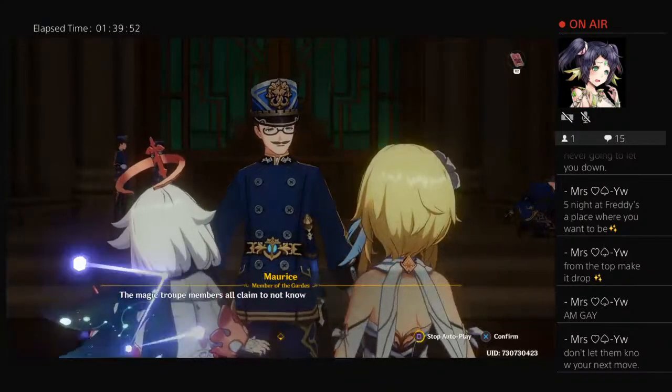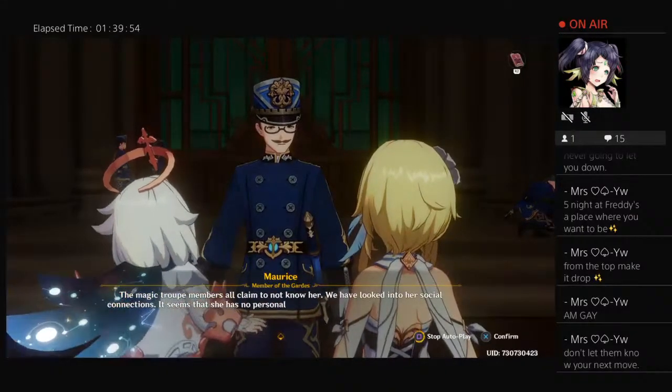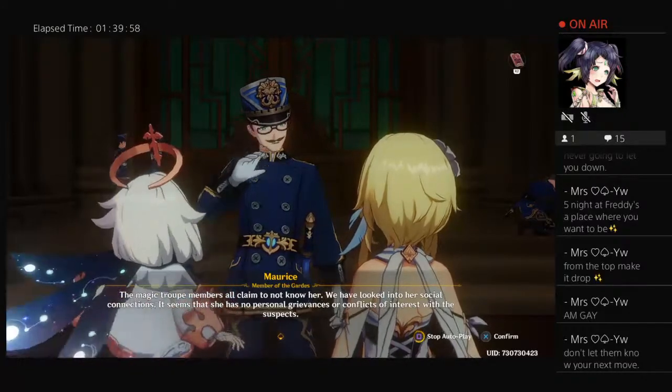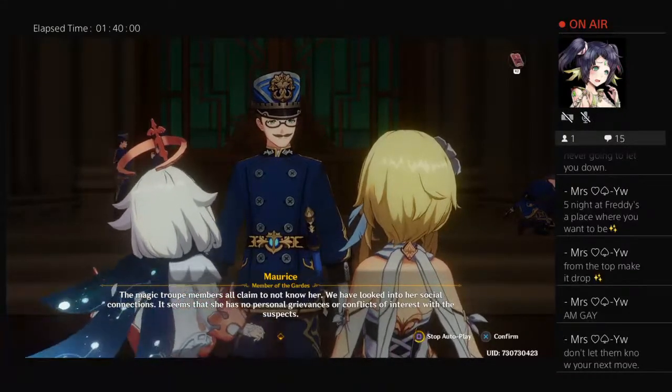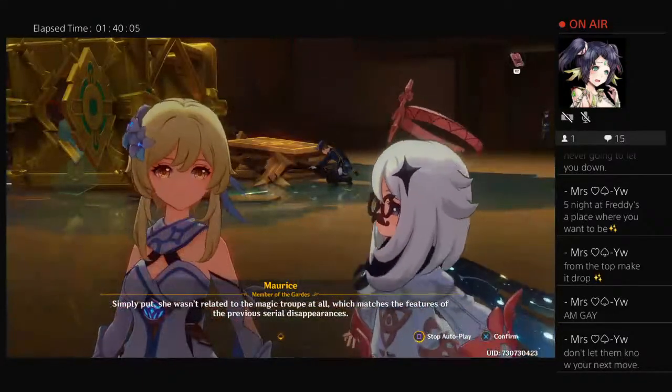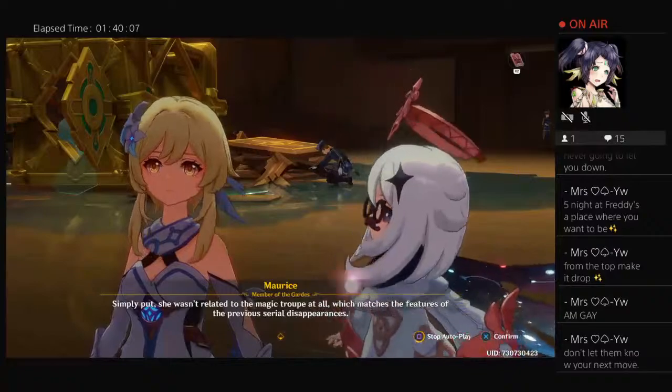The magic troupe members all claim not to know her, and we have looked into her social connections. It seems that she has no personal grievances or conflicts of interest with the suspects. Simply put, she wasn't related to the magic troupe at all, which matches the features of the previous serial disappearances.